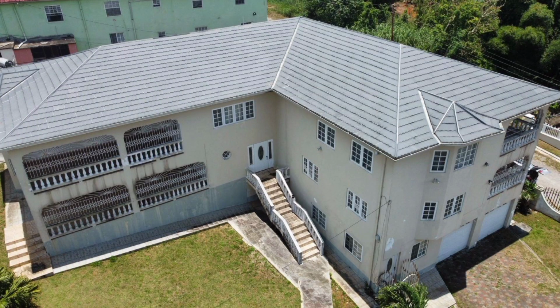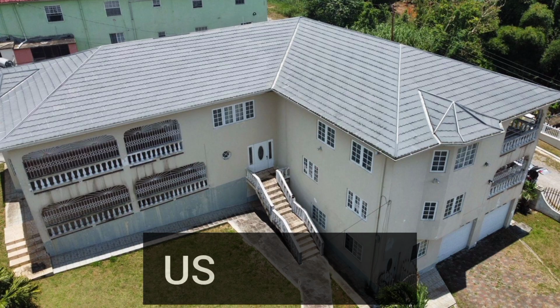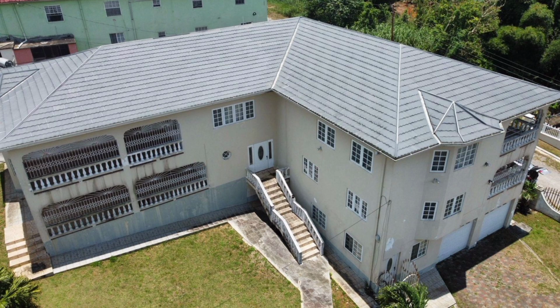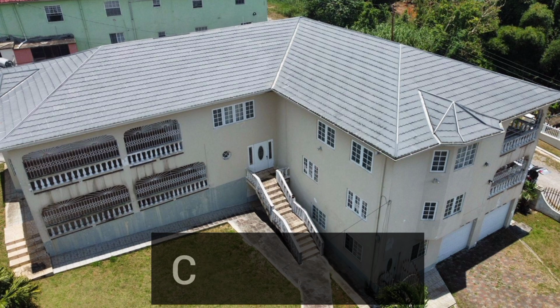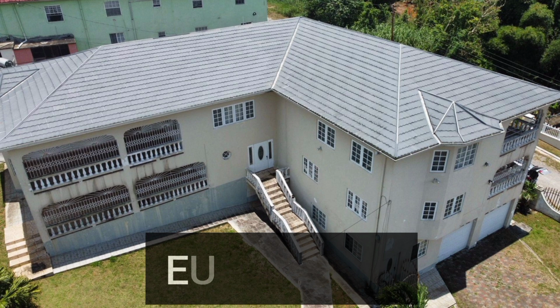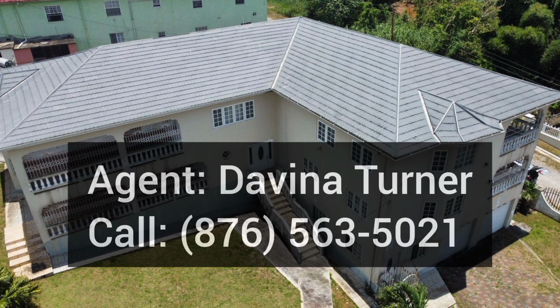The asking price for this house is Jamaican 53 million, US 335.9 thousand, Canadian 480.8 thousand, Euro 308.5 thousand, or £261,000. To purchase or make an offer, please take a look at your screen, or you may visit the description area below for full details.